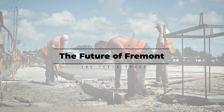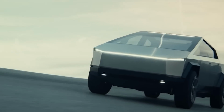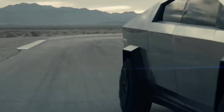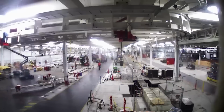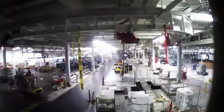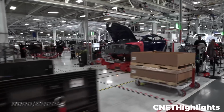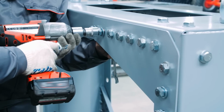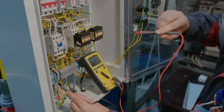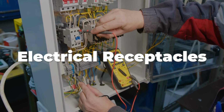Tesla has filed for expansions to their factory in Fremont, California, just in time to support the start of Cybertruck production this summer, and these planned changes could point to Tesla's intent for the future of the facility. The filings made on April 21st show that Tesla is looking to make changes in several areas of the plant. The biggest is for a tool installation, along with the addition of new electrical receptacles on the factory's first floor.